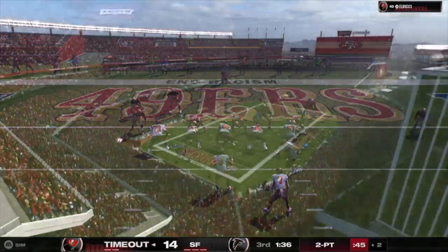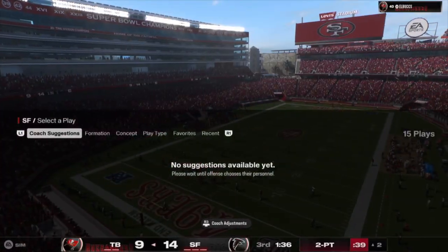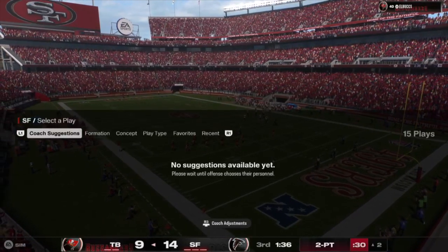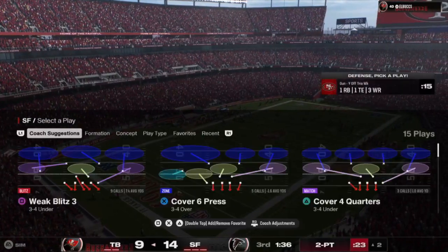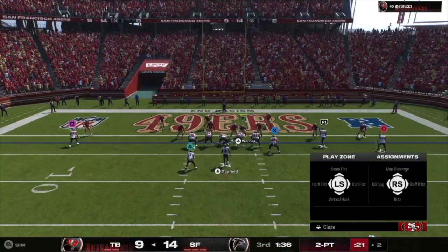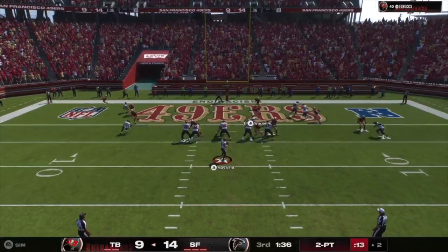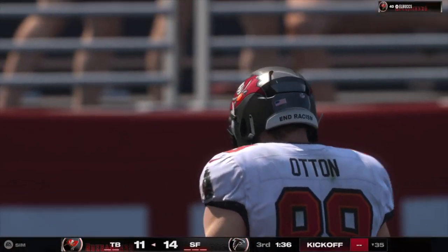Here comes Otton in motion. Now the Bucs will take their first timeout. Mayfield to the line. The Bucs will try for 2. Bucs will set up for the 2-point conversion. Here comes the blitz as he looks to throw. That's pulled in, and they're able to tack on the 2-point conversion.